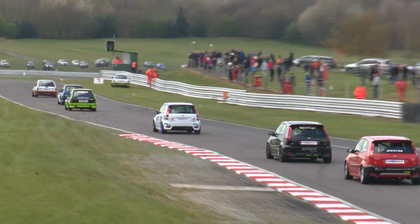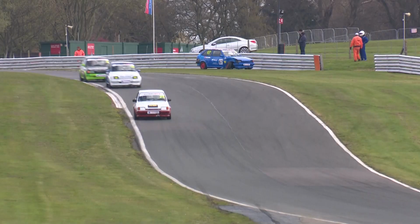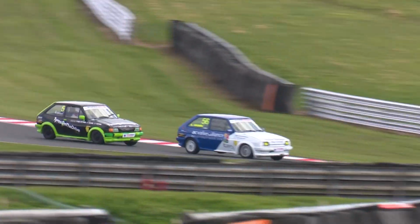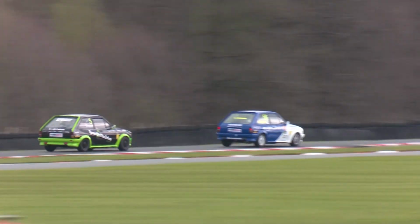Off to the right is Ian Billington's Fiesta, and to the left should be Paul Green's, to head down the hill up towards Cascades. Oh dear, Paul Green's car looking very second-hand and rather sorry for itself after the first lap contact. But he should be back hopefully for the next rounds at Croft, which are in a few weeks' time.